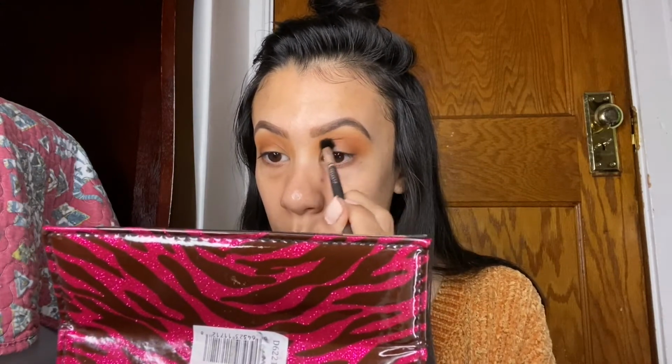And at this point, you just kind of build it up to where you want it to be. I'm not too worried about blending everything out perfectly just yet because I am going to go in with another shade right on top. So I will have a neutral brush to help blend everything out.